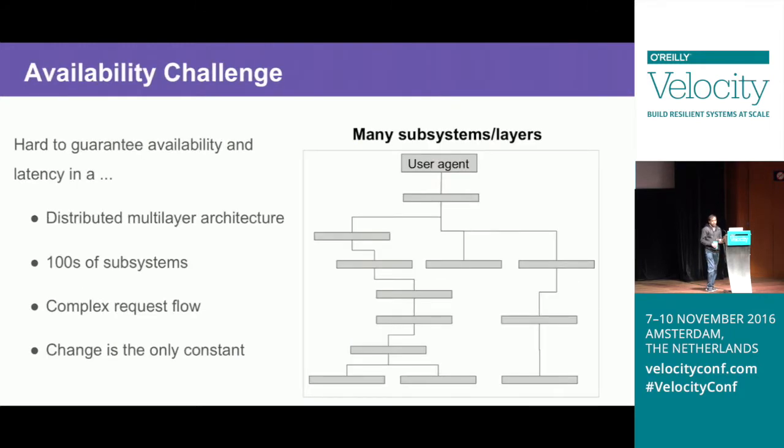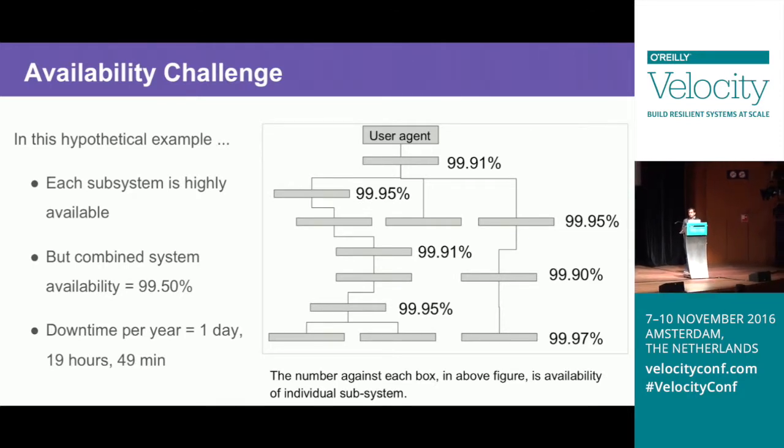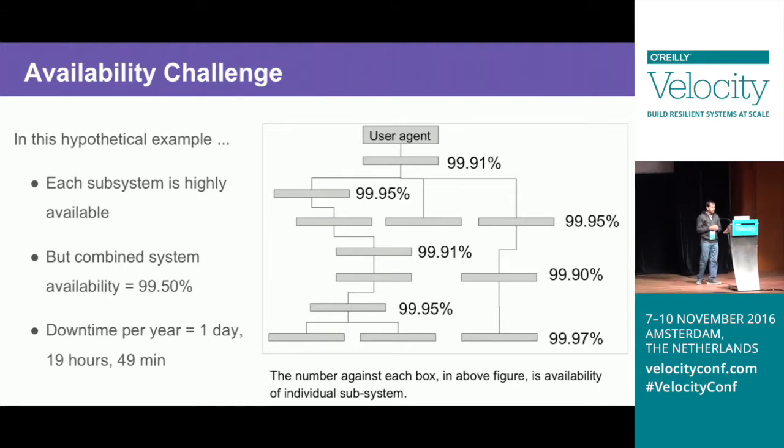Let's understand why availability is a challenge in such a complex environment. Whenever we build a system, we try to pull together the components which are the best components for the use case we are trying to solve. And when they are the best components, their individual availability is also very high. In this example, we see that the availability of each component is 3 nines, which is pretty good. But you will notice that the combined availability of the system is 99.5%, which is just 2 nines. The downtime for this system will be 1 day and 19 hours per year. When you are operating at a user base of 1 billion, this is not acceptable.